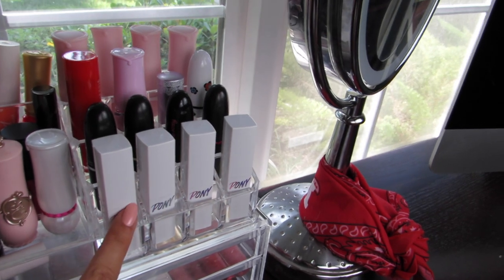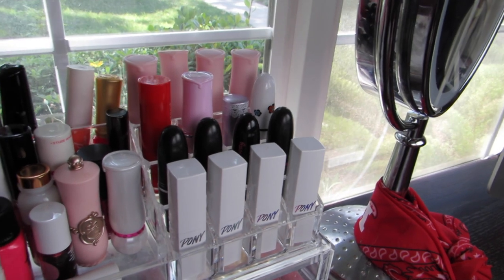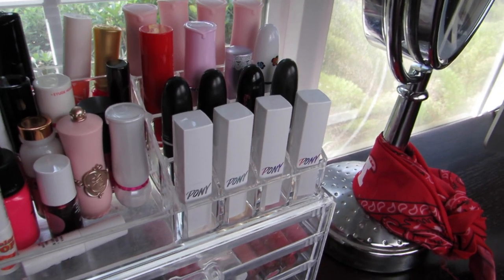I have all the pony lipsticks. If you want to see the colors and swatches, I do have a video out of that so you could see it on my lips and what they look like and my thoughts on that.